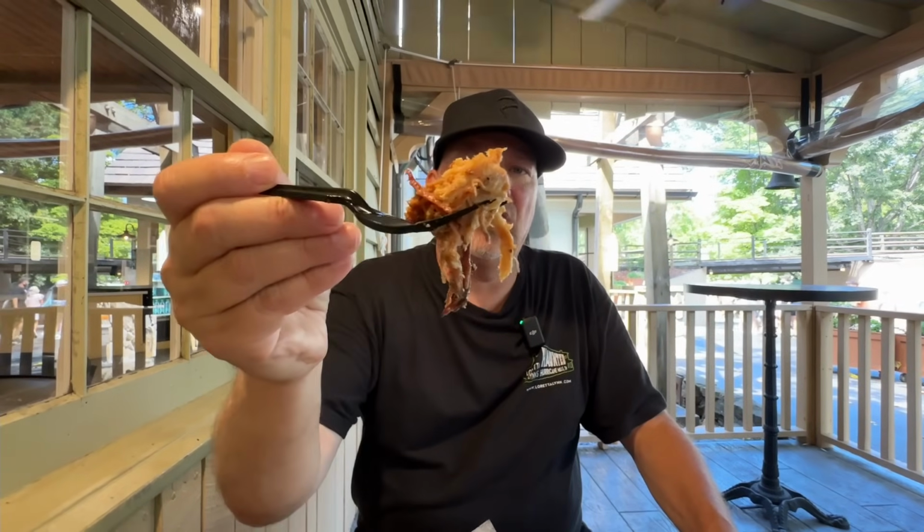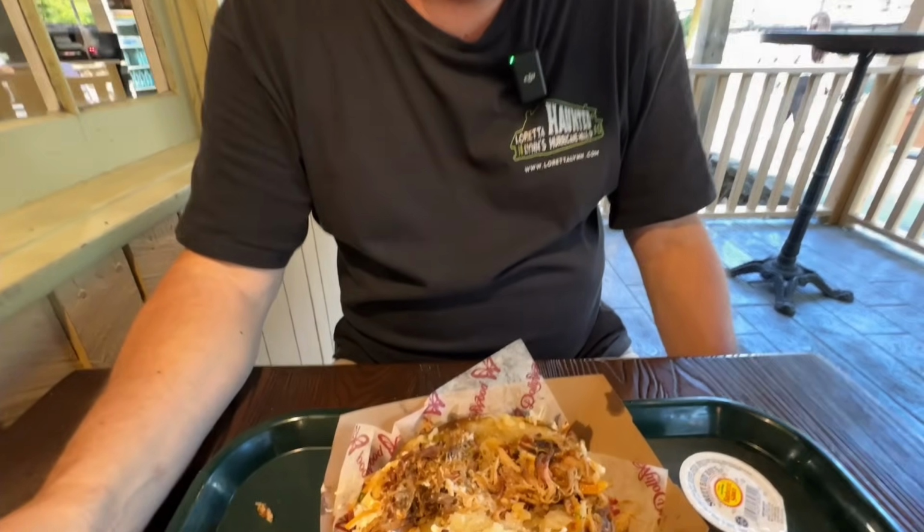I'm going to try this pork by itself. Now the pork is very tender. You get a little bit of smokiness from it by itself, but I think it'll taste better with the barbecue sauce on it. It's not the best pork I've ever had, but it's not bad.